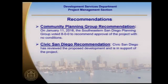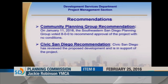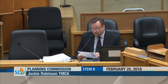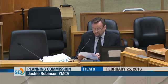On January 11, 2016, the Southeastern San Diego Planning Group voted 8 to 0 to recommend approval of the project with no conditions. Staff's recommendation to the Planning Commission is to approve the addendum number 402960 to the Environmental Impact Report and adopt the Mitigation and Monitoring Program and approve Conditional Use Permit number 1412702, Plan Development Permit number 1412703, and Site Development Permit number 1412704 as presented. This concludes staff's report.